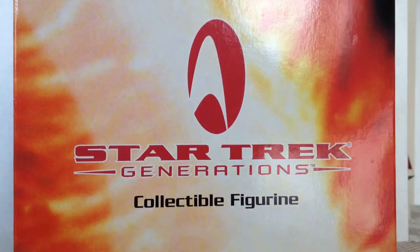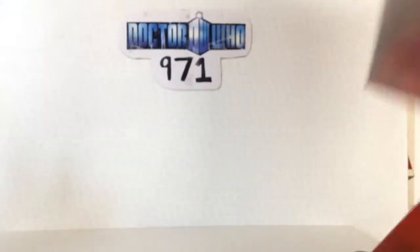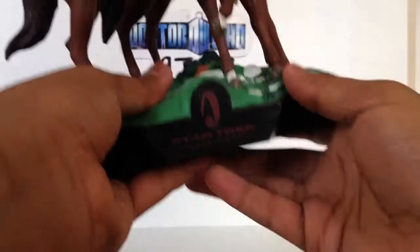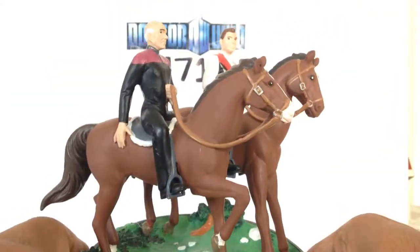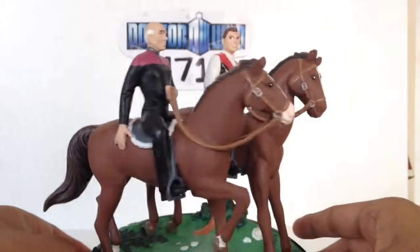So there's the package. It's essentially just a bit of styrofoam there, as you can see, with a mould for the statue which just holds it in place. So yeah, I picked this up for £10 from a local collector's shop, the same shop that I got my Captain Scarlet figure from, that I reviewed earlier. But anyway, here we have the piece, and it's very nice.